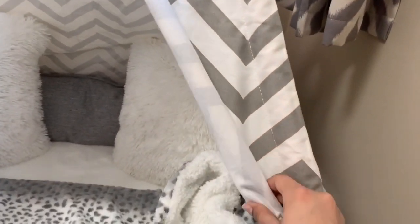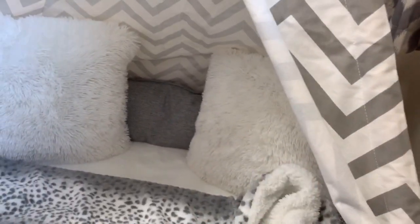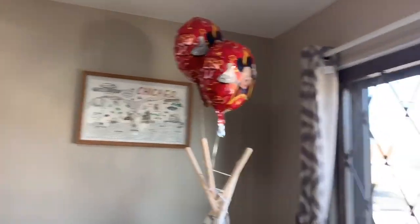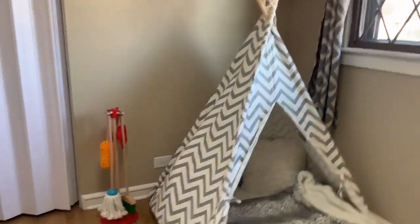These little things close, so if he wants some privacy, he can totally have that. And then up there, I just put some balloons that this wonderful lady at Dollar Tree actually gifted to him for his birthday. So I just put that on top of there.